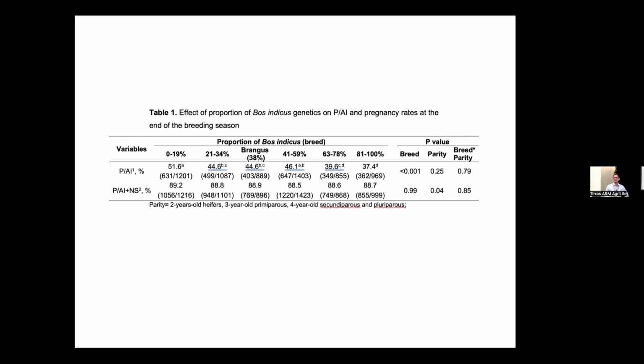So hopefully your minds are already thinking, what does that mean? There is no inherent infertility in the Brahmas. They all have the capacity to get pregnant. And as more Brahma you get, it doesn't mean that you're going to get less fertile. It's exactly the same. There's no difference here.